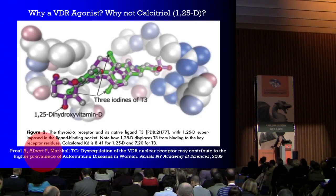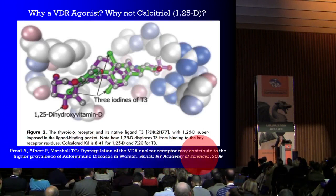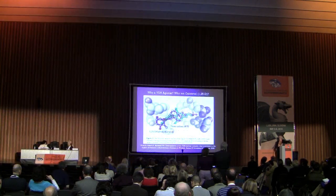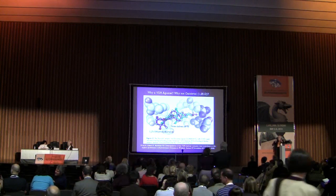This is also from a paper that we published last year, my colleagues and I, Amy Crowell, on dysregulation of the VDR nuclear receptor, which may contribute to the higher prevalence of autoimmune diseases in women. So you may be very interested in that, because the reason we use an agonist is because 1,25-D is a very active hormone that does a lot of things in a lot of different body tissues, and it turns out that Olmesartan is far more focused in its action.